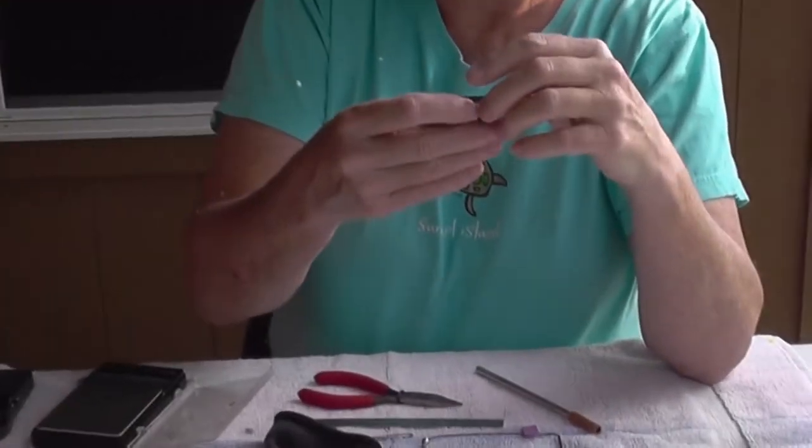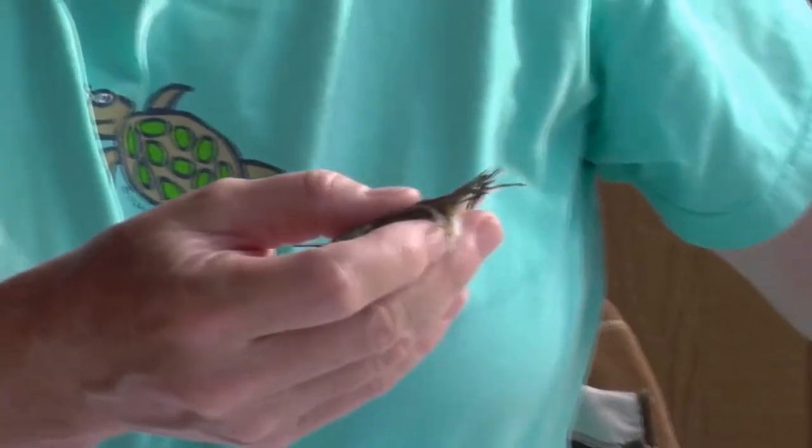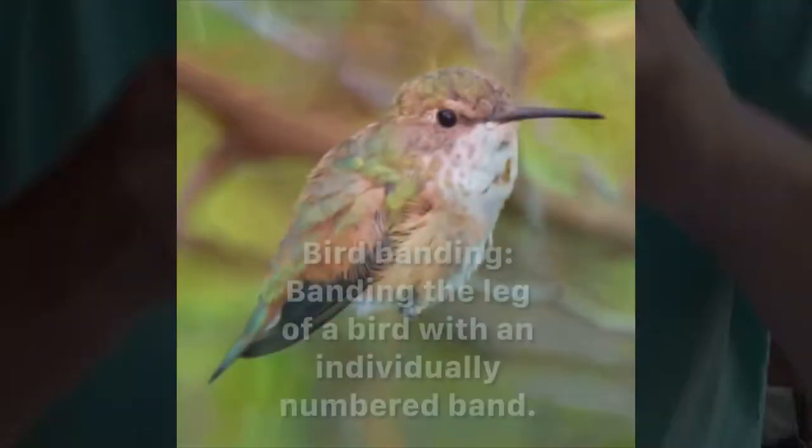Hey everybody, I am in West Texas at Bill and Lori Lowry's house, and they have an amazing array of hummingbirds, and we are banding hummingbirds.